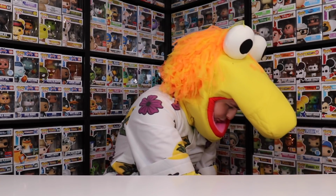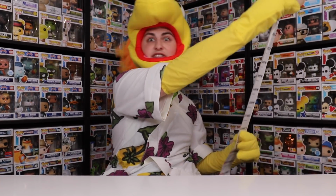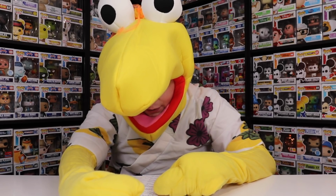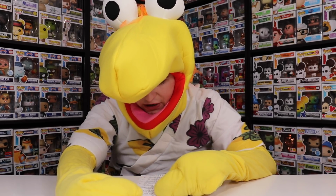And now let's get into the Pops that I picked up. I guess we'll start with the ones that I pre-ordered because, well, there's a lot of them. The first figures that I pre-ordered were all of the Encanto Pops, because that is a new Disney movie coming out in November and I am going to be doing a review on it, so I figured why not get the figures. And then after Encanto, I was able to pre-order all of the Ghostbusters Afterlife ones.